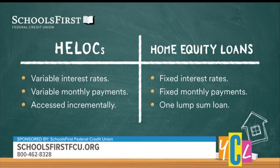So, Valentine's Day is around the corner. If you're looking to maybe get married, you're going to have to buy a dress, the venue, a DJ. You're not going to pay for all those items at one time. So you could use your HELOC to take those small increments, or even to do home repairs and work on one room at a time in your home. Okay, this I didn't know.